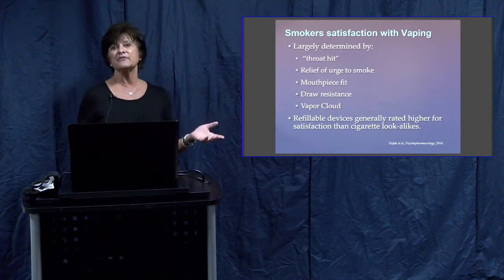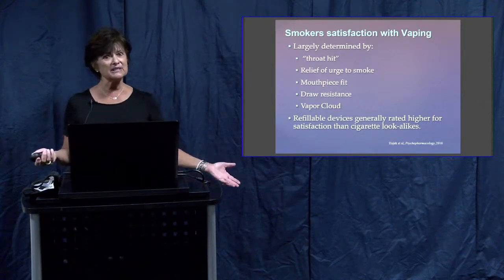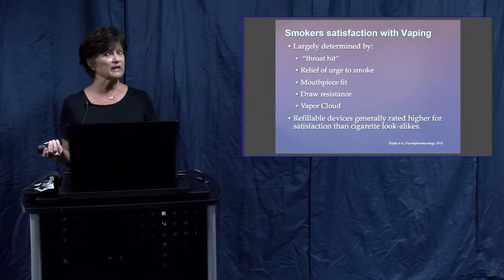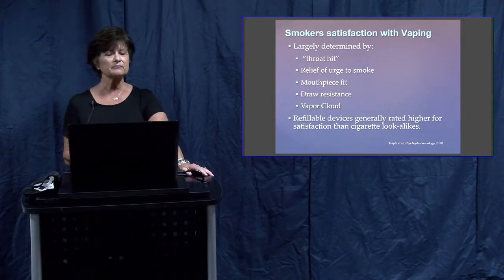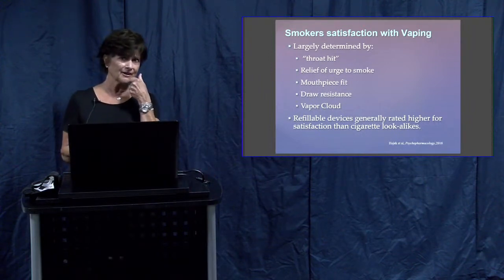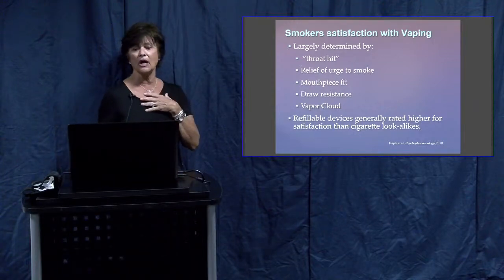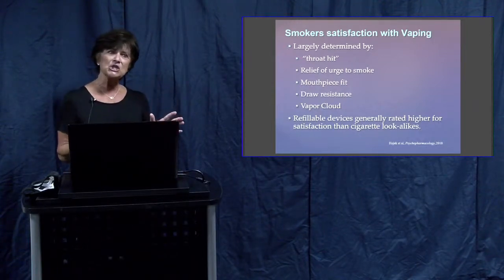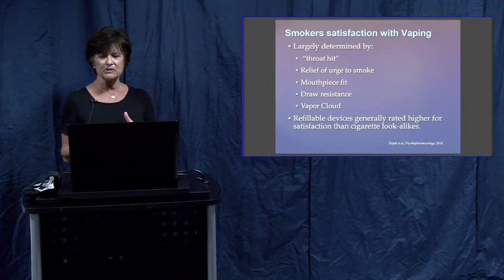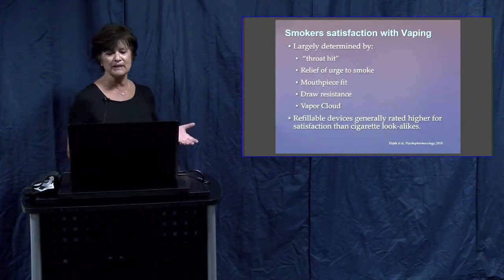So, relief of the urge to smoke, again associated with a throat hit, but also they do get nicotine at a much, much slower rate than with a traditional cigarette. The mouthpiece fit, how comfortable it is, especially for those that hang it off the side of their mouth. The draw resistance, how hard it is to draw, and then the vapor cloud. Now that has changed a little bit. This data is from 2018 and before, and now we're finding that the vapor cloud is not as interesting to folks as it used to be.